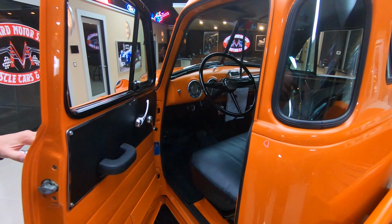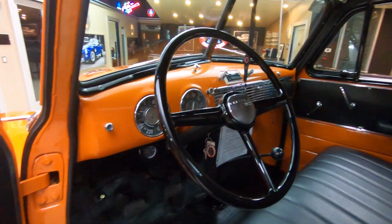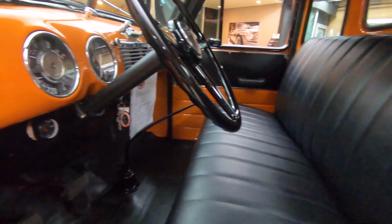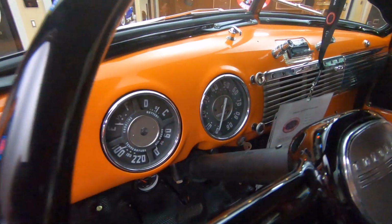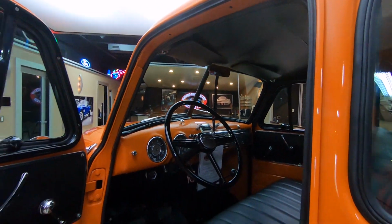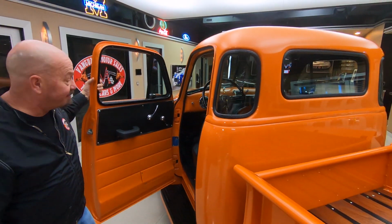Look at this interior. Look at that beauty. Isn't she sweet? I tell you what, I can't wait to get out and drive this baby. I've actually test driven it. I haven't done the video on the drive yet, so we're gonna do that here in a little bit. We're gonna have a blast driving this thing around. That headliner's looking good, the upholstery on the seat, just everything about this truck is absolutely beautiful.